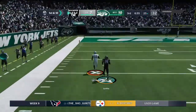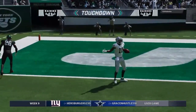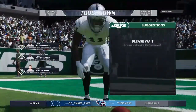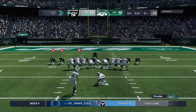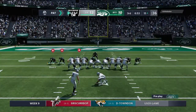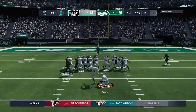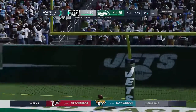And that's caught inside the 35. And he is in. Touchdown, Raiders. Henry Ruggs with his 2nd touchdown of the game, number 7 on the year. And the Raiders have taken the lead. And we didn't even get a chance to settle in for that drive. A quick strike of 75 yards, and they find the end zone.